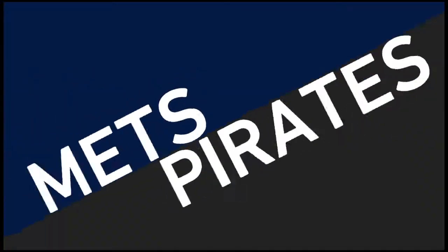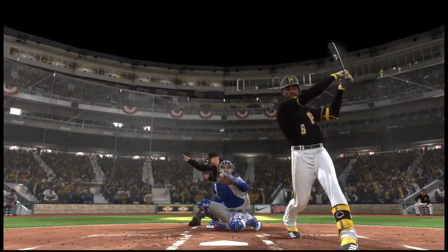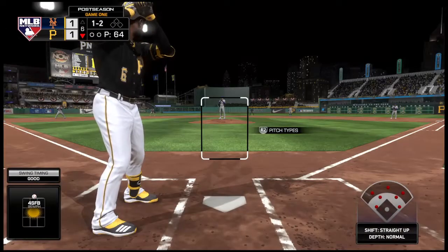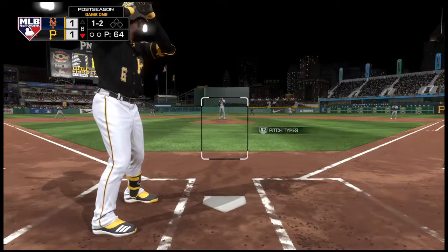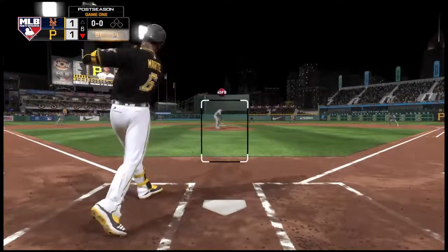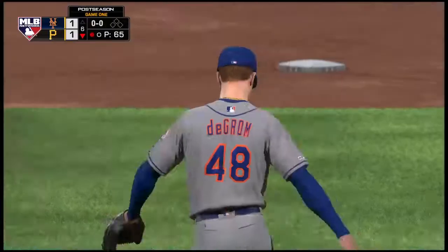Hey, if these guys are going to have any chance in this one, they are going to have to set their sights a little lower. You cannot expect to get the barrel of the bat to that baseball. That is entirely too high. Now the fastball is right by him as he swings and misses for the first out of the inning.